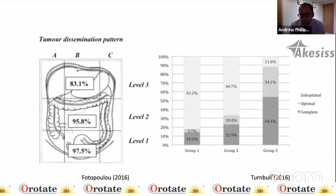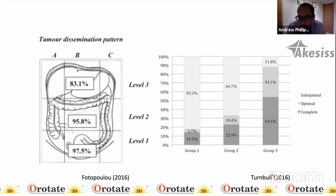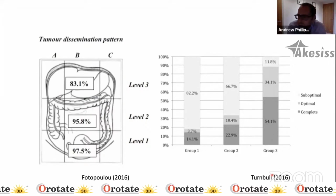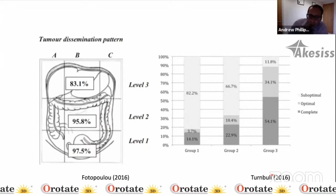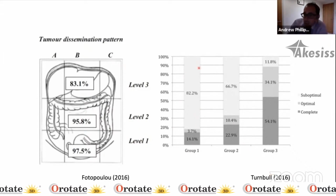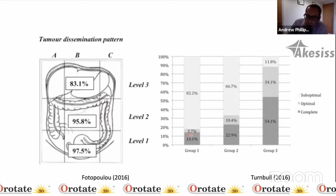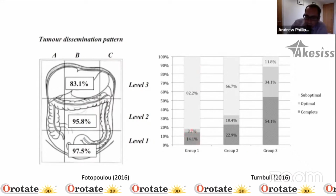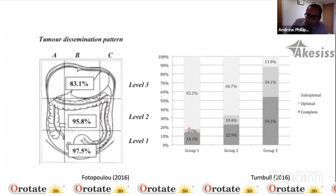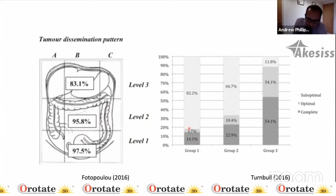This was their cohort of patients treated during their ultra-radical surgery paradigm, but they split it up into what the outcomes would have been had we not done some of these surgical procedures. In group 1, patients were treated with just a hysterectomy and some form of omental resection. That got them a complete cytoreduction rate of 14%. A little got down to sub-centimetre disease, but the vast majority, 82%, had volume greater than a centimetre at the end of their surgery, if that's the surgical approach adopted.